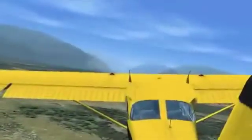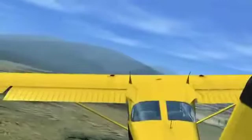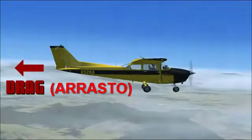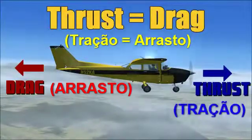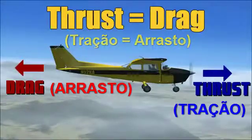But here at Gear Down FS, we're smart enough to know that if you don't strap that camera down tight, you'll never see it again. Oh. On second thought, maybe we could tighten those up just a little bit more. But what a perfect example of drag. Now, just like before with lift and weight, thrust must be equal or greater than drag in order for an airplane to fly.